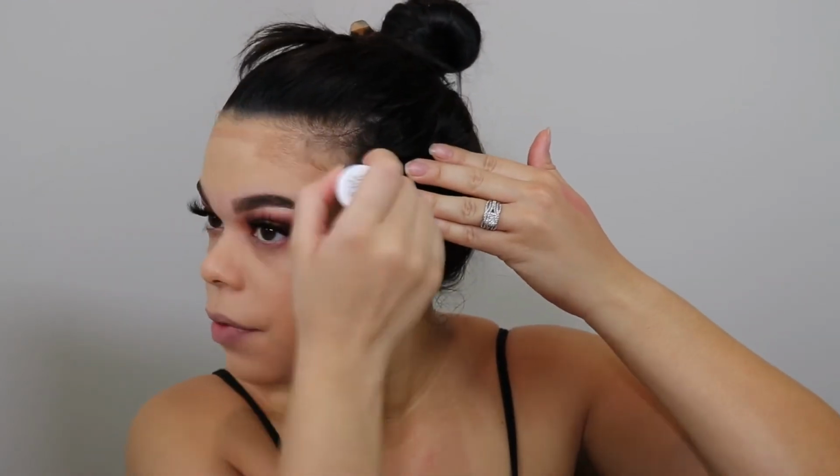This is the Flex Foundation Stick by Milk. I use it in medium tan just because I like the way that it looks as a bronzing contour situation. It is just such a good product for that. It's a good foundation in general, but I love it for that. So what I'm gonna go do is I'm gonna try something new I haven't done before.